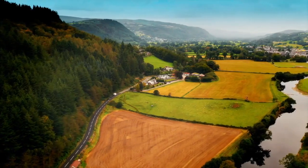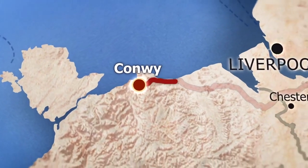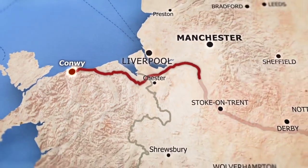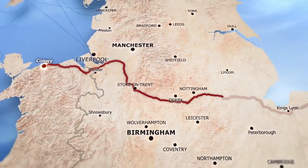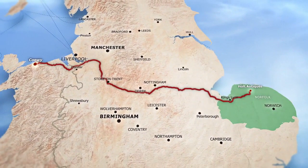Always on the lookout for more opportunities to soak up more specialist knowledge, Drew's decided it's time to make a 250-mile journey across the breadth of England to Walsingham. So today we are going to Holt Antique Furniture in Norfolk.